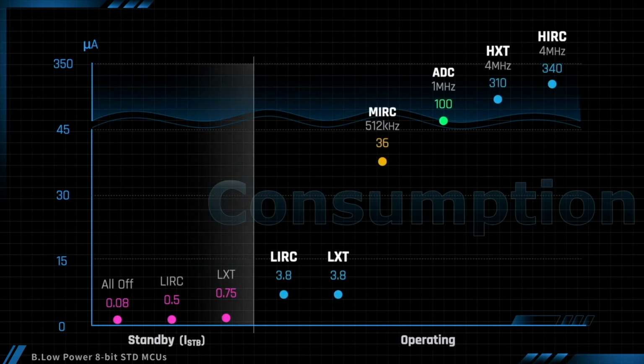This page explains the compatibility of this low power MCU series. The designer can choose different clock frequencies based on the product requirement to save power. When the MCU works in standby mode, the power consumption is lower than 1 microamp. In the operation mode of low speed clock, the power consumption is as low as 3.8 microamps.